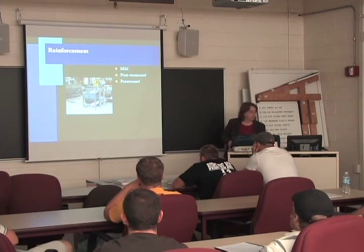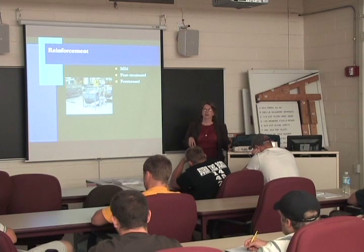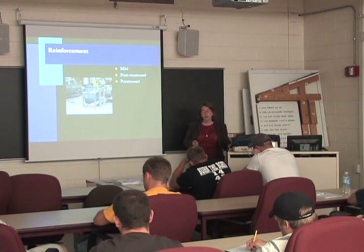All concrete has to have some kind of reinforcing in it. And whether it's precast or pre-stressed, you're always going to see some kind of mild reinforcing. That's going to include your wire mesh, your rebar. Once in a while, you'll see fibers being used to reinforce, but not too often. There's some new reinforcement with carbon fiber.